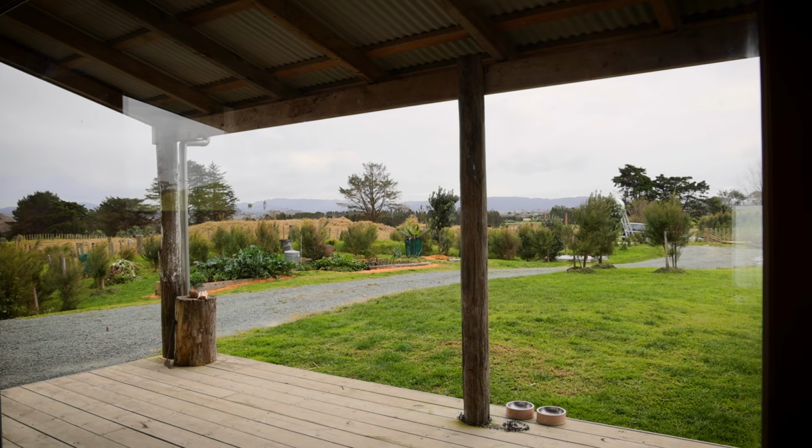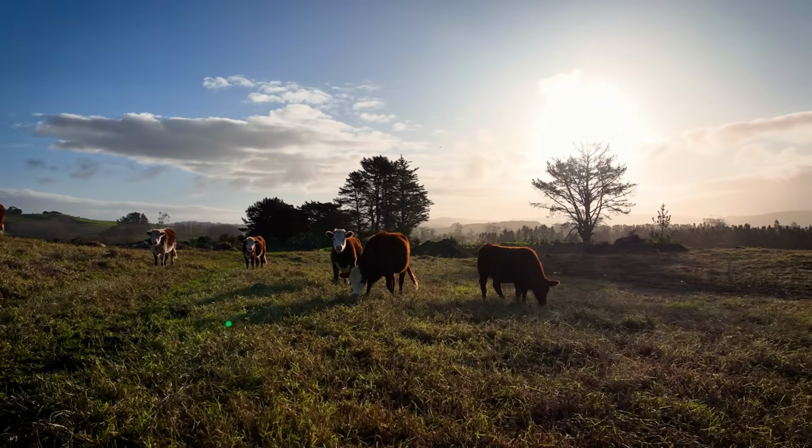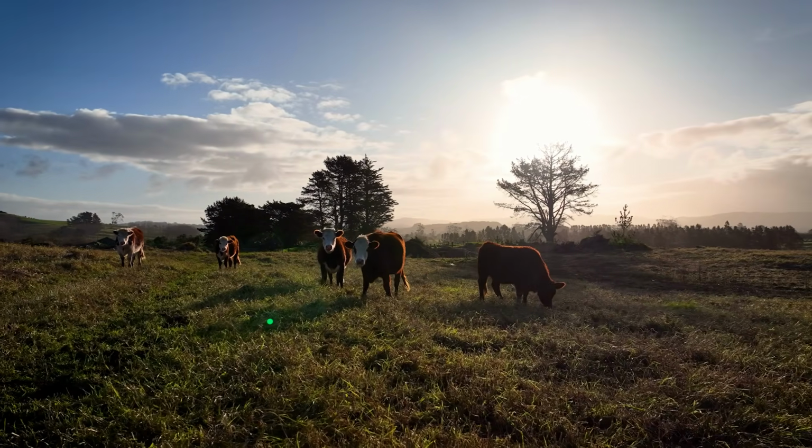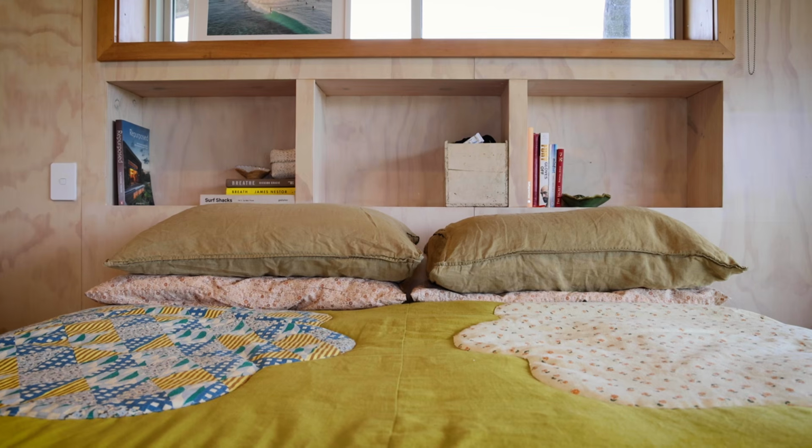It works well. And there's nothing more relaxing than just being able to watch a cow. Yeah, it's pretty cool, and just to be able to watch people come and go. That's awesome. And a really comfortable space that you've created here for the bedroom as well. I like the way that you've got the built-in storage with the plywood.